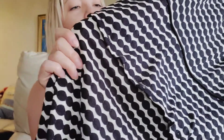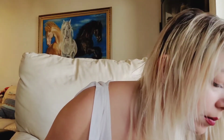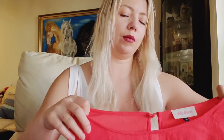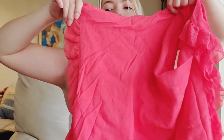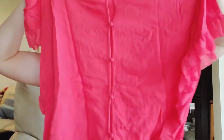And this is the fabric. I don't know why this didn't sell, but lately dresses don't sell as much. I think now spring is coming, so people will probably be wearing more dresses again. Okay, so this one, Altea, which is 100% silk, like a poncho style top with a ruffle, and this is the back.